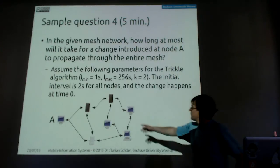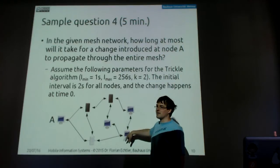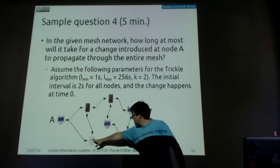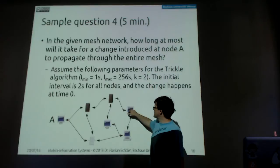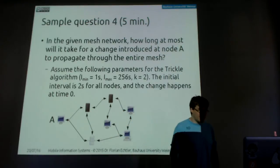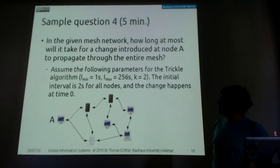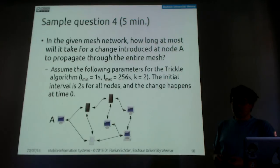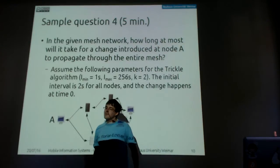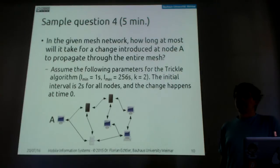So the idea is you have this mesh network, and between all nodes where there's an arrow, they can basically hear each other. So if this node sends out a broadcast, then these three will receive it. And for this one, it's these ones, for example. And now the question is, when I have these parameters for the algorithm and I introduce a change at this node A, how long will it take for the entire network to actually know about that change?